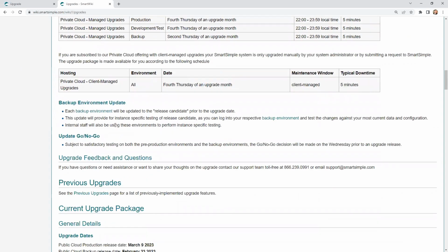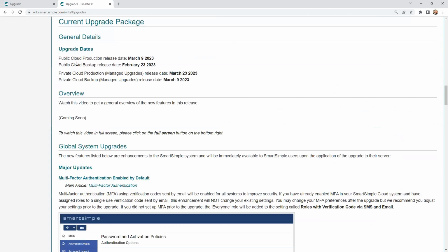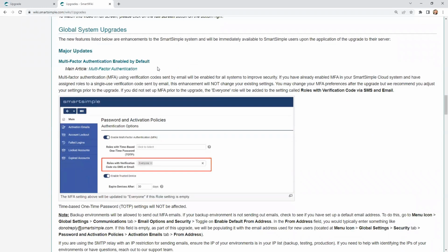The release is on your backup, so you can at any time go into the backup 2 weeks prior to the upgrade and test it out and see how any of these changes are going to affect you or how they will look. It's already been applied to the backups. March 9th will be the key release, and most of the people will get it on the 23rd. A video will be forthcoming. Without any further ado, let's jump in and talk about what's going to be in this upgrade.